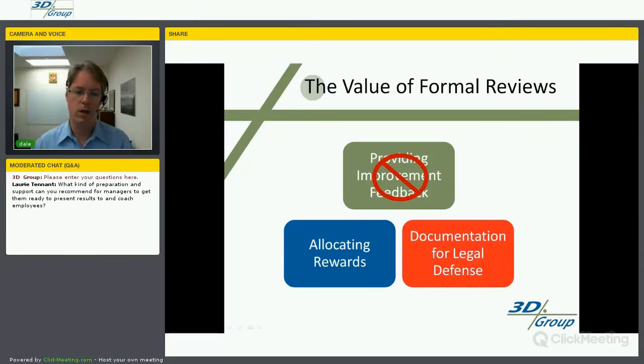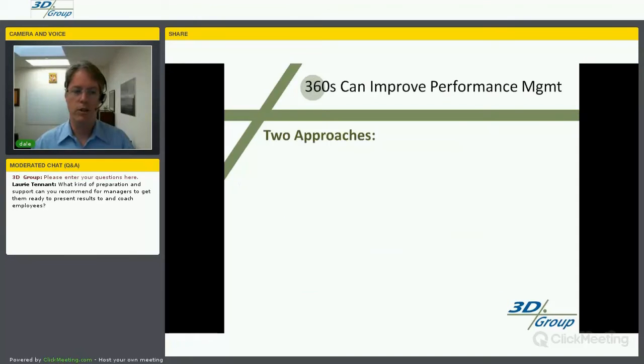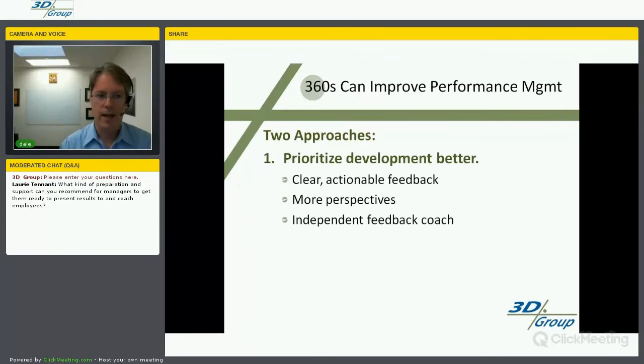So again, I'm going to present two. The first one is going to really address this issue here. So the first approach of the two is, again, helping people prioritize their development. So we know that people feel like when they get their performance review, it's not useful for prioritizing their development, doesn't tell them how they're improving. So how can we use the 360 to help them do that better? Again, the idea of giving them actionable feedback, adding in more perspectives is more valuable than just that one manager, that one boss, luck of the draw.